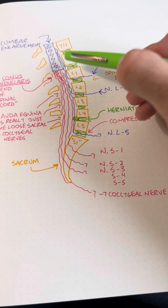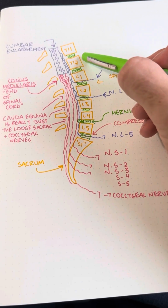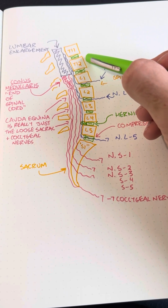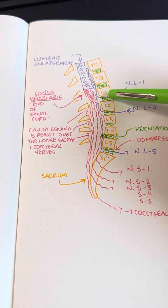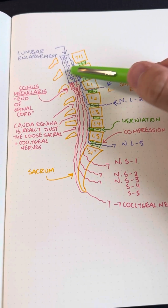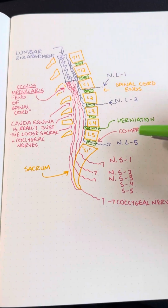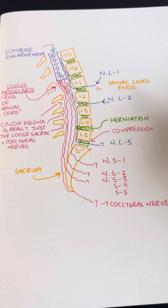So if you have an issue up here, some type of transection or issue in the lumbar enlargement, which is just as you're getting to the L1 vertebrae here, that's going to affect a lot of things. That could essentially affect your 5th lumbar nerve and what it innervates, okay?